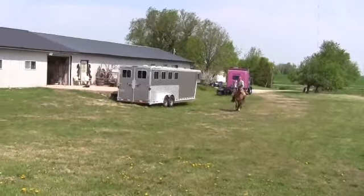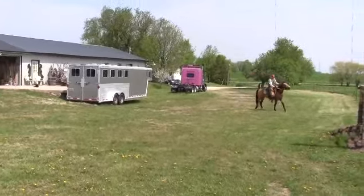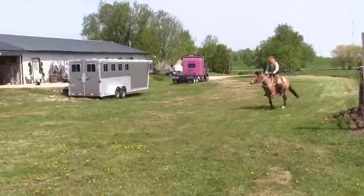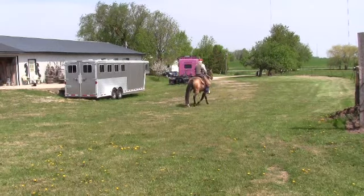You'd think an hour and a half of loping around yesterday in the arena would have took some of the sap out of her, but this mare's got a motor. And you gotta kinda put that to use constructively.